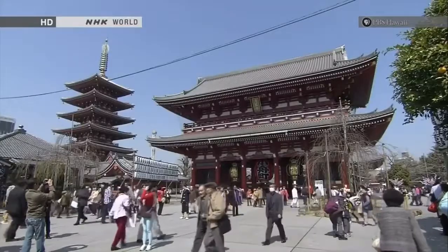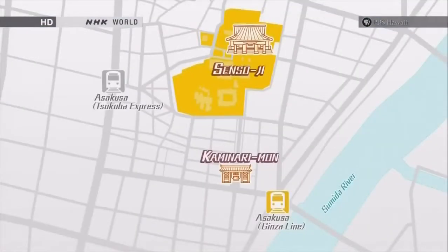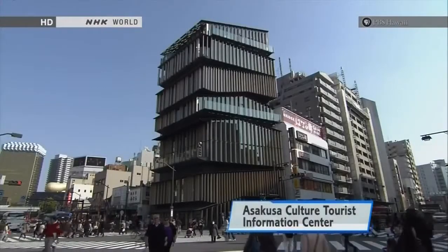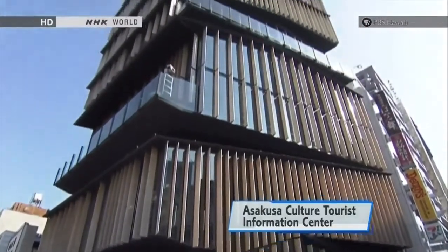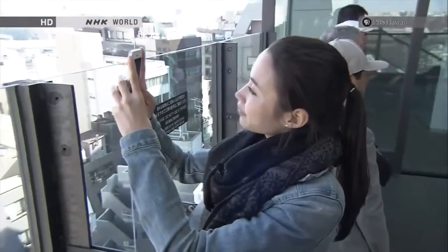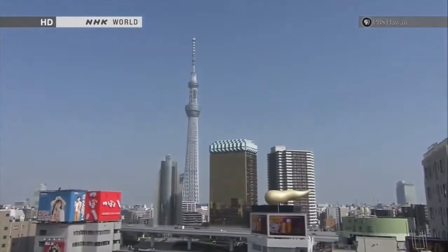Marilena continues her stroll through Asakusa. Her next stop is the Asakusa Culture Tourist Information Center, which opened in 2012. Kengo Kuma, one of Japan's leading architects, designed this 8-story building. The top floor is an observation lounge. It's a great spot with fantastic views of Tokyo Skytree and Sensoji.